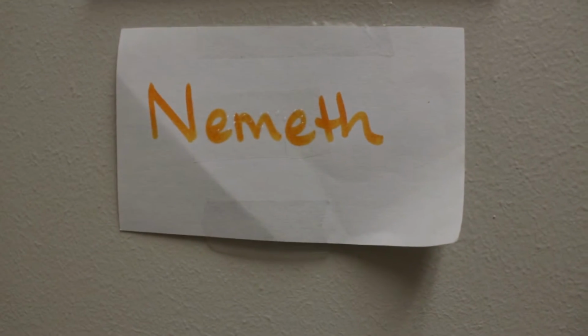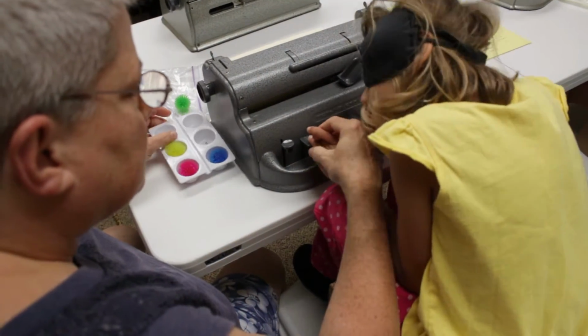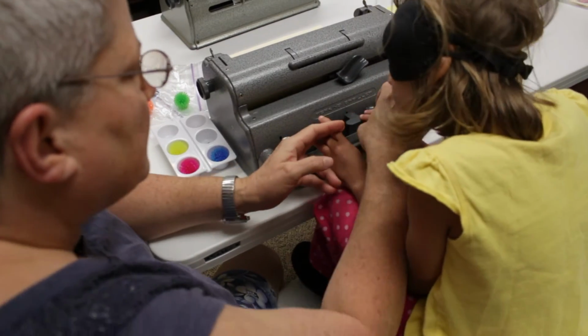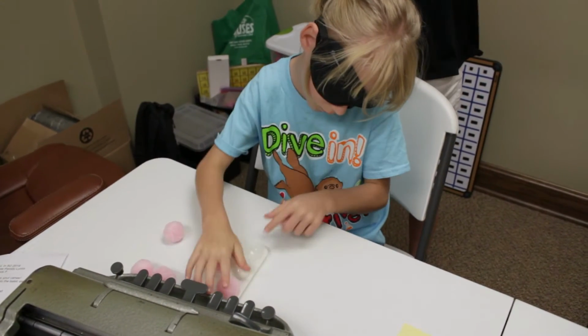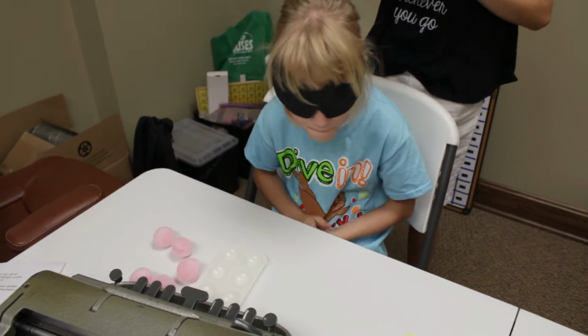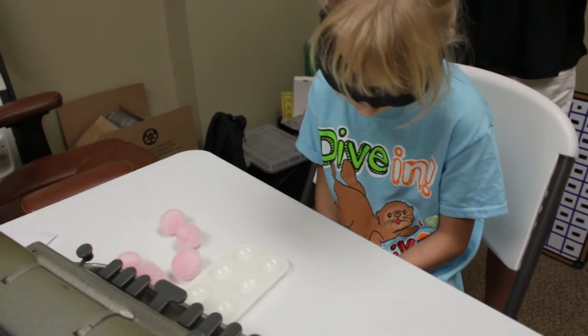Nemeth. Jerry Woodson, Nemeth Code, which is Braille math. And this week we did number recognition, addition, both horizontally and vertically. We also, depending on the level of the student, I also did multiplication and showed one student long division. So after 1 comes 2, and after 5 comes 6. You're doing this.